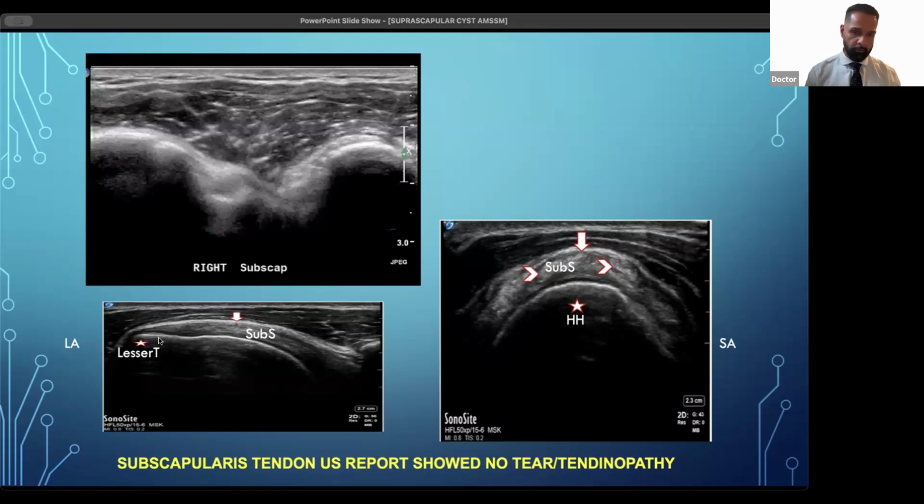And I've labeled here for you guys right here. You can see the subscap, and this is the lesser tuberosity. And this is me viewing the subscapularis in short axis. This is subscapularis and the humeral head. And then with the patient in the same position, this image right here shows a hyperechoic fibrillar subscapularis tendon. The hypoechoic area is seen in the region of insertion, and it just represents some anisotropy. Again, that's not pathologic, it's just the way the probe is being toggled.